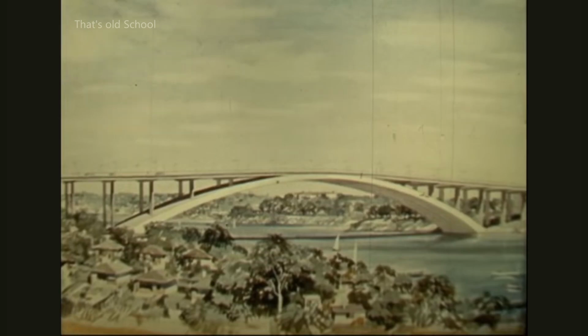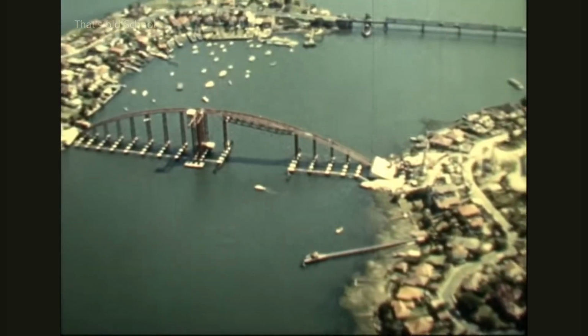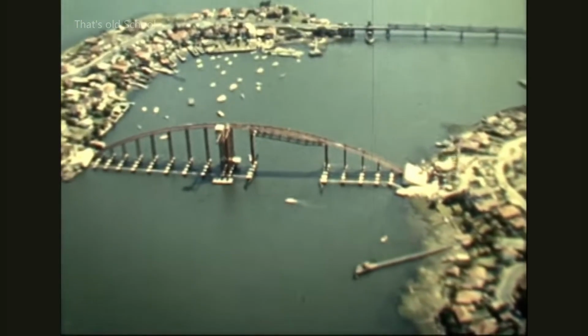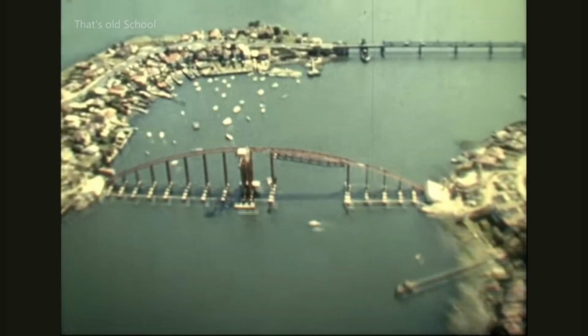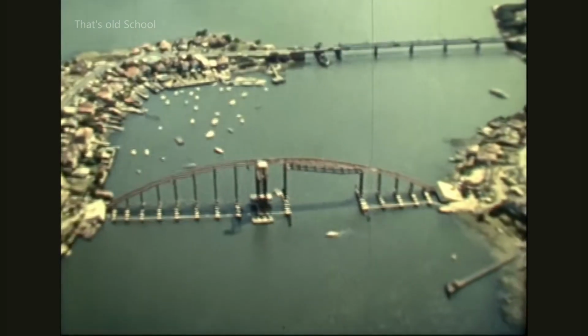The new bridge was designed by Maunsell and Partners of London. The design was checked by the Department of Main Roads in consultation with the Sydney University Civil Engineering Department and by the Fresnay Organisation of Paris. The construction is being carried out under contract by Stewart Brothers and Partner of Sydney.